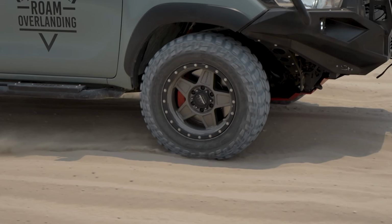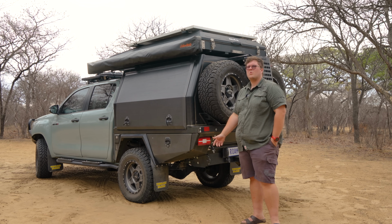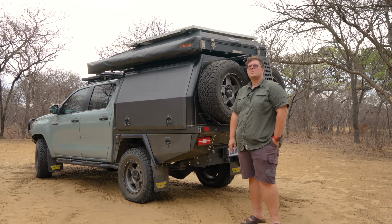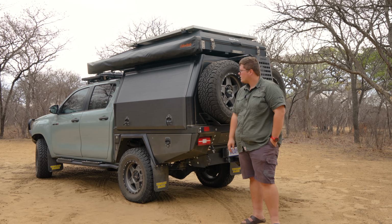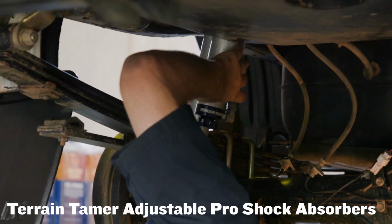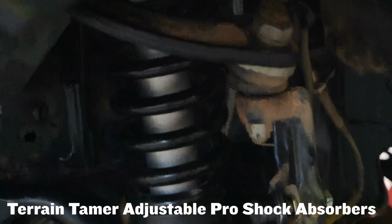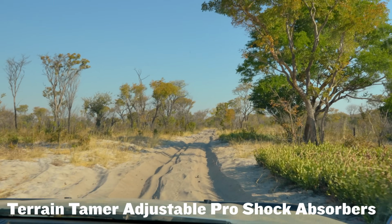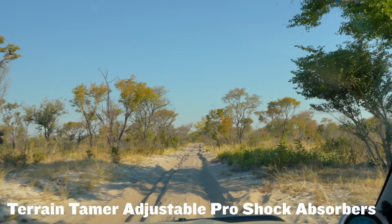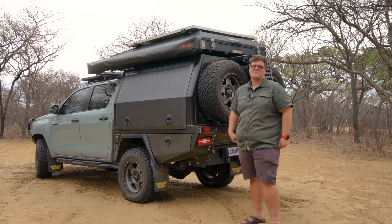So I'm running one of the highest GVM upgrade kits you can do on a Hilux. In Australia, this would be at around, I think, 3.4 ton, but we've got a few little extra things in there as well to help control the vehicle a little bit better. So front and rear, I'm running the Terrain Tamer Pro shock absorbers, which are compression adjustable and serviceable shocks, which is really nice. They've really performed really well, especially through some very tough sandy conditions where the shock absorbers are just flexing like crazy, and they're having to dampen all of the force and keep this vehicle under control.